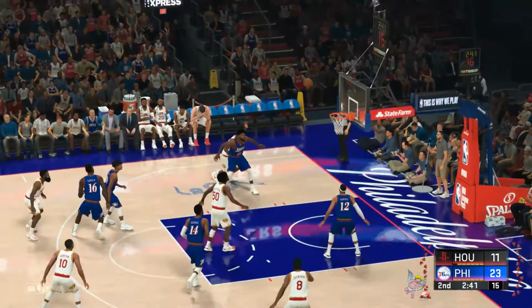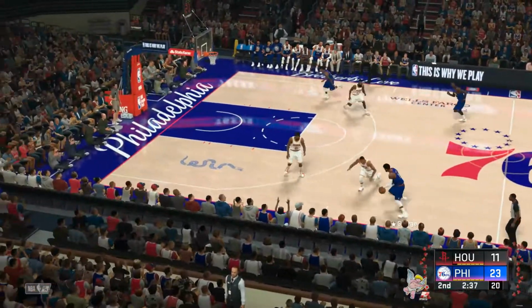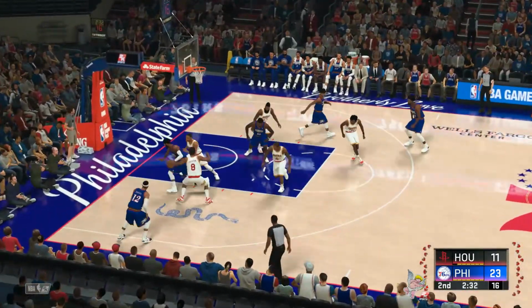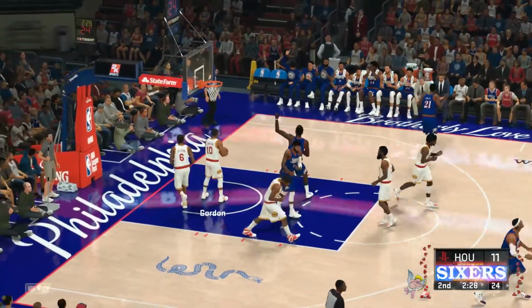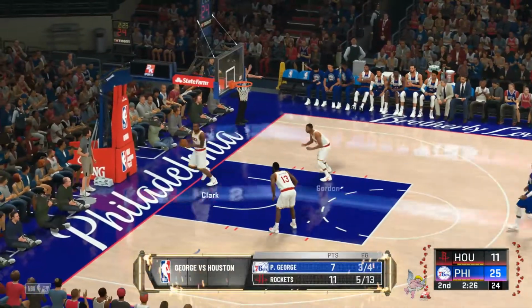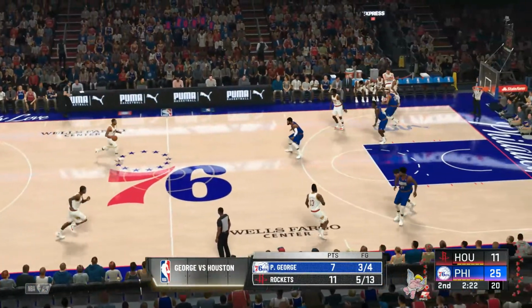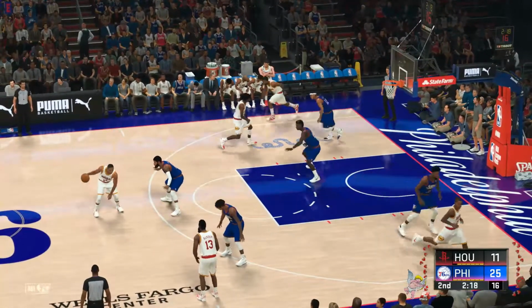Harden inside the 3-point line. It's hauled in by Harris. Philadelphia's gone 1 of 2 on 3-pointers here in the second quarter so far. George against Gordon, and it's good for 2. George has got 7 now in this quarter. Almost an impossible shot to block in the post. The defender can't give up that much of a height advantage and expect to contest it.